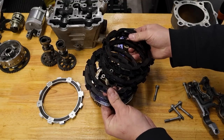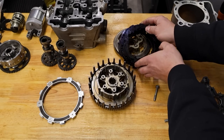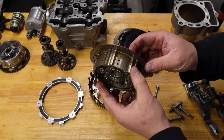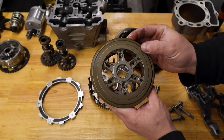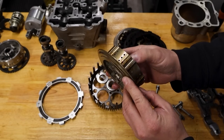You know, all of this had oil on it. I think it was really the top end that got starved. This clutch pack actually, that may be okay. We've got our inner hub here. I don't see any signs of damage. I mean, I don't know if I'm missing something here.